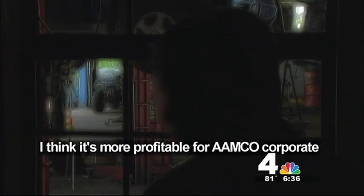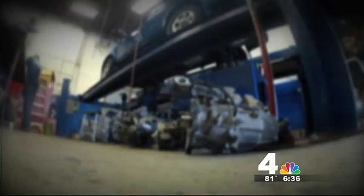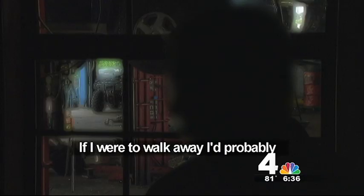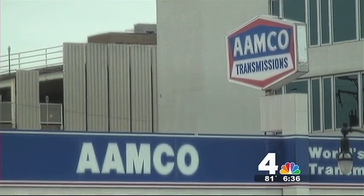But other owners disagree. I think it's more profitable for AAMCO corporate to sell franchises than it is to operate stores or collect franchise fees off the store. He says he's never made any kind of profit and has never been able to pay himself a salary. If I was to walk away, I'd probably lose a good $300,000. That's a nightmare. Yeah, that's an American nightmare.